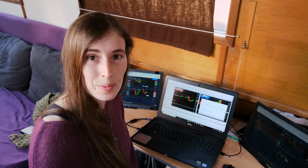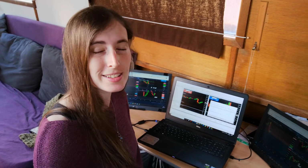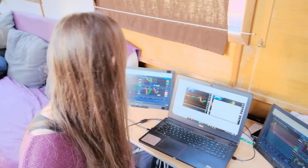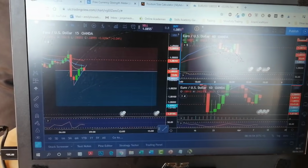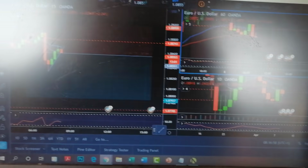Totally forgot to say which day it was. The days are just sort of blurring a little bit. It's been a mad few weeks, but it's day 20 today, the big 2-0, and I'm currently in a trade. I'm short euro dollar because the dollar's quite strong today. The euro's quite weak.